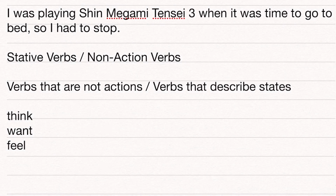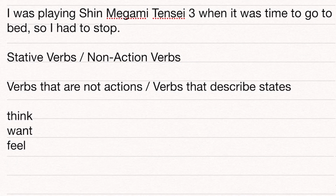Well, that's an action, right? That is not a stative verb. It's a thing you can see me physically doing, right? A non-action or stative verb, right here, look at this. Here's me wanting a 3D printer. Can you see that? You cannot see that. That's because it's not an action.